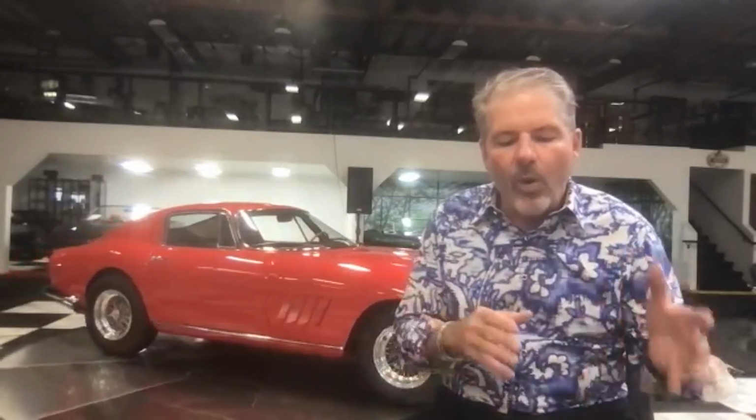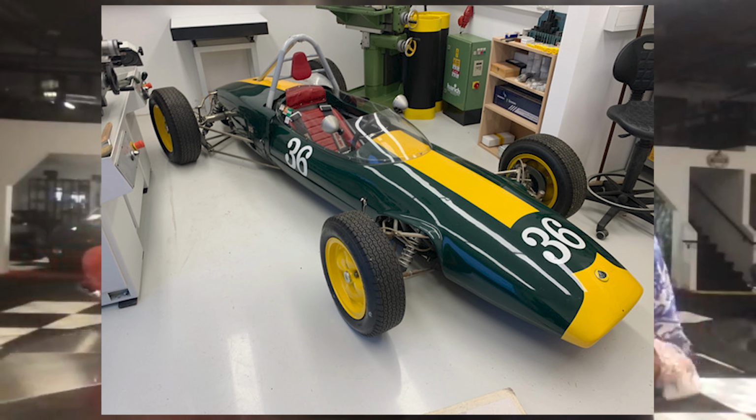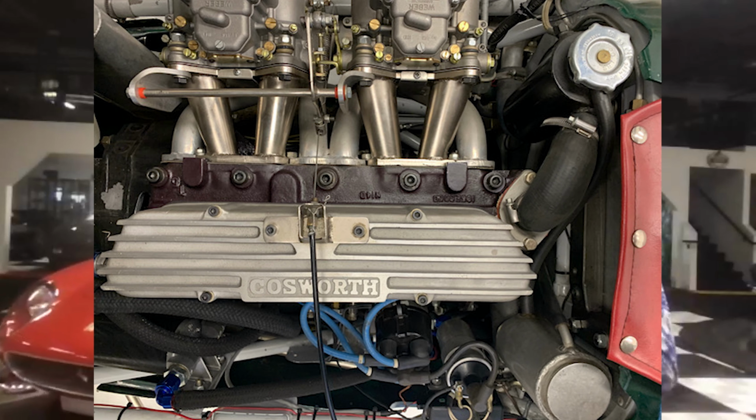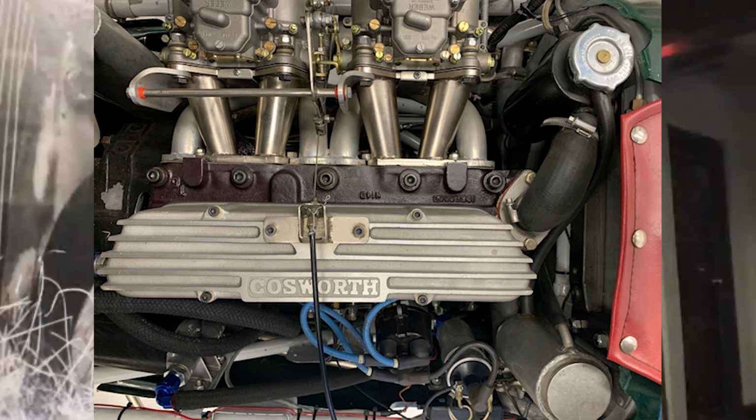When you look at the formula, there are Formula Juniors and Formula Ones. The primary difference between the two in that period was the same chassis, whether it was a 20 or a 22. The Lotuses all had the same body, the same chassis. The only difference between the F1 cars and the Formula Juniors was a larger displacement engine and bigger rear wheels. Tire size, yeah.